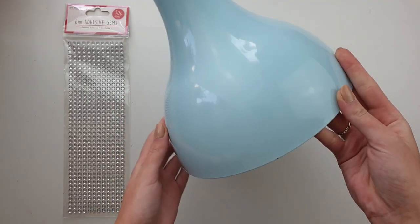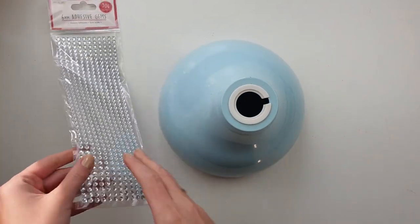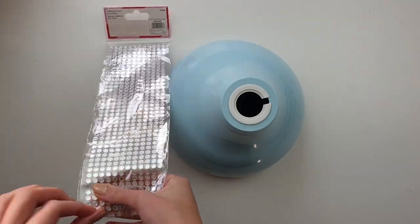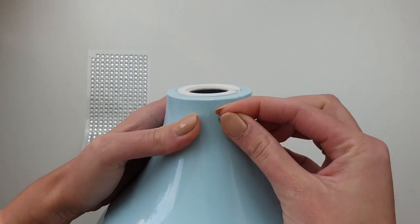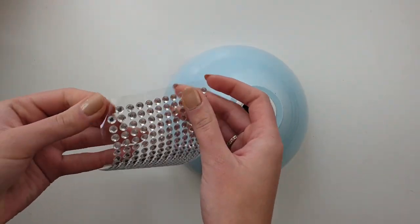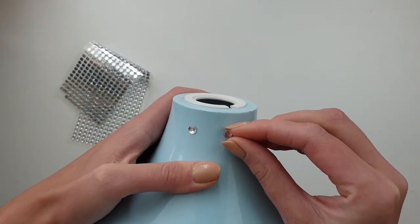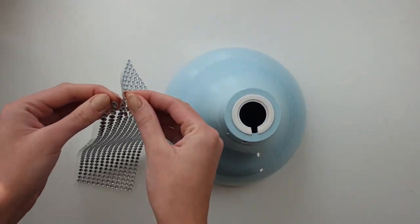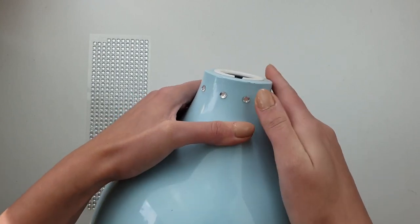So I've decided to keep the original purpose of this lampshade and just change slightly the look of it. I'm also using some adhesive gems which I bought another day in Poland. Basically, I'm gluing these gems on the lampshade at the same distance, creating a row. My first plan was to use hot glue to create small dots, but I knew it was going to be a messy job, so I've used the gems instead.